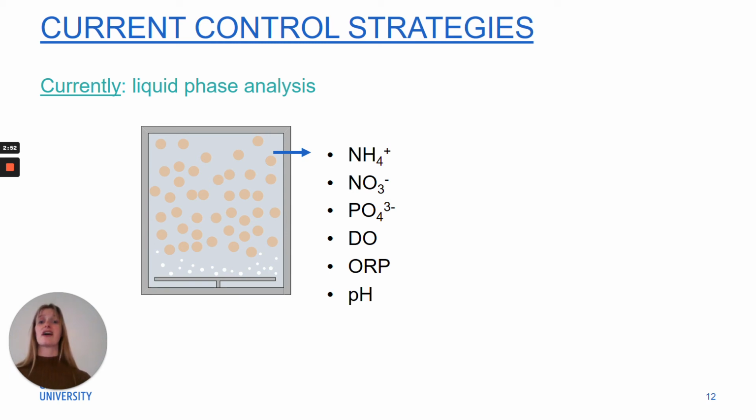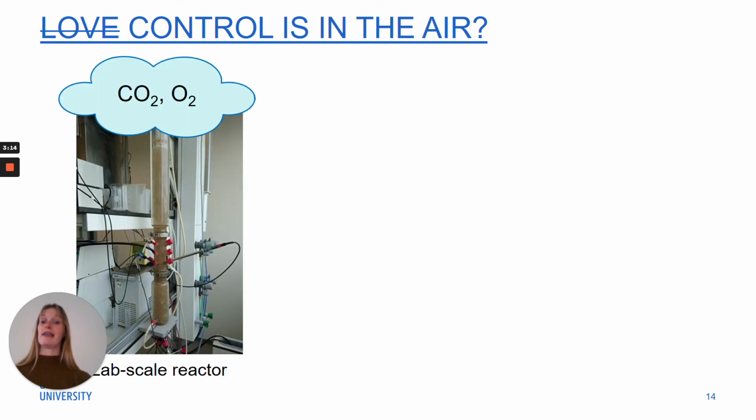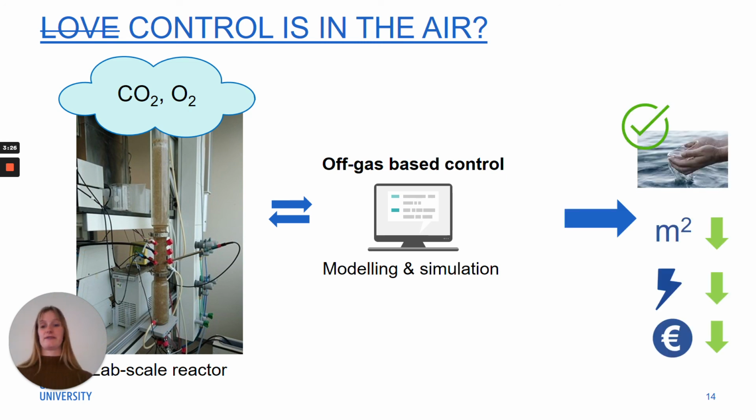However, these analyzers are very expensive and also labor intensive because we need to calibrate them a lot. And this is not the case for Offgas analyzers. They are full of interesting information. We can measure oxygen and CO2 and use this data to control the process in a way that has never been done before. So therefore, you will set up a lab scale reactor to measure the Offgas, and then you will also model and simulate to validate your results and to propose Offgas-based control strategies. This all to meet our sustainable objective.